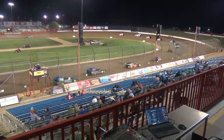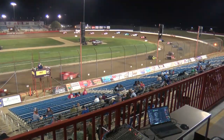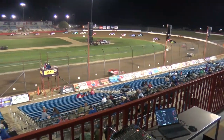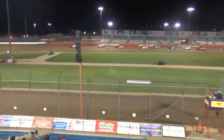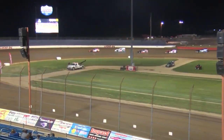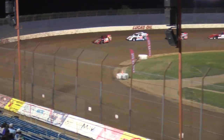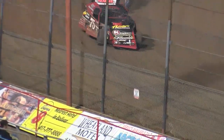Nutter finds the back of the pack. Ken Allen back there with him. Again, we talked about Hoyt Miller. Miller, the 91, staying out of trouble, trying to move his way up that way. It is Terry Phillips at 75 as we're going to remain single file on the restart. 13 laps to go, 7 down.